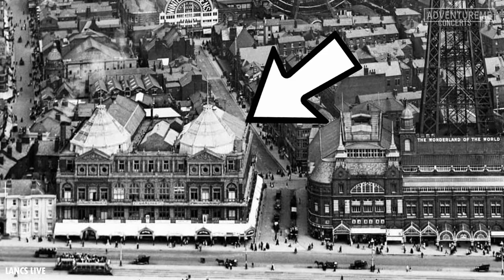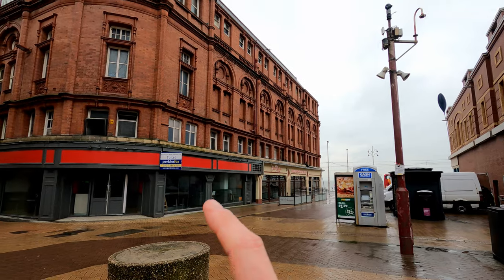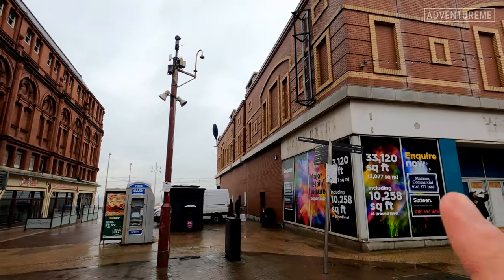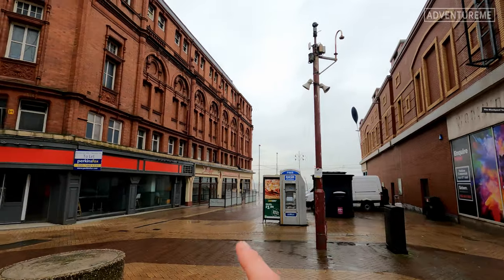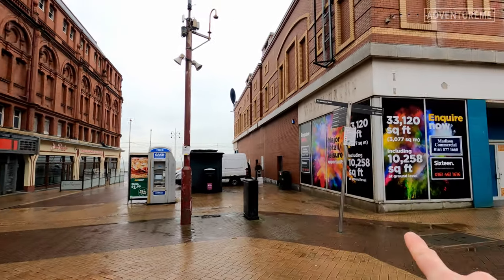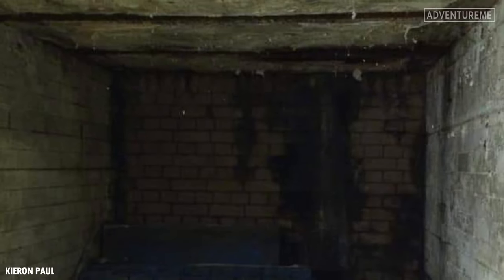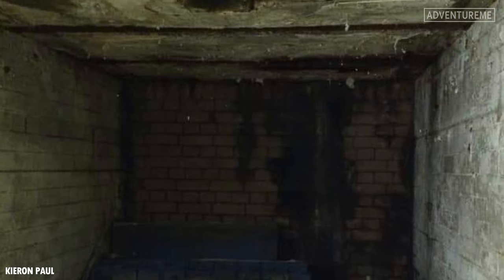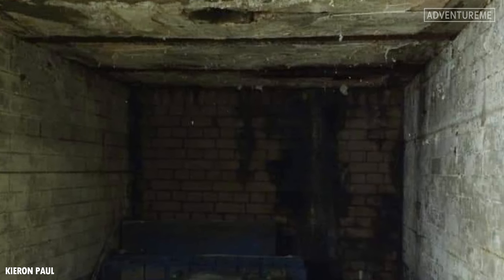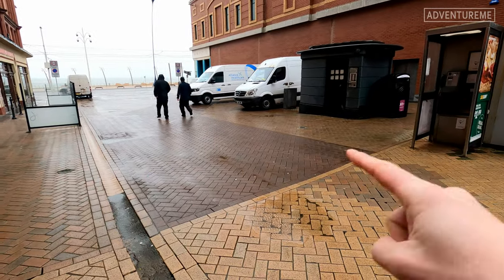And I'll put a picture in of that now. But we do know for sure that the Blackpool Tower Company, who owned the Palace Theatre, had a tunnel underneath from down in the basement levels that linked the two buildings there. So performers could head from one building to the other without trekking through the streets. So somewhere underneath here would have been an old tunnel linking the two.